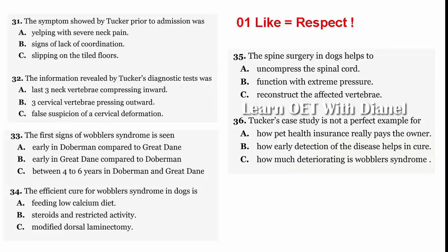It is an unfortunate and sad disease seen in many breeds, especially common in Doberman and Great Dane. The first signs are usually seen at 4 to 6 years of age in Dobermans, but much younger in Great Danes. The owners typically see their dog become wobbly or uncoordinated. You may hear of cures such as feeding low-calcium diet and acupuncture. But none of these things have been proven to be of real benefit.